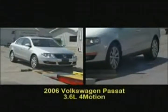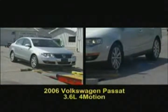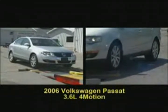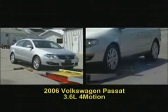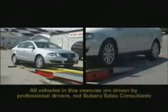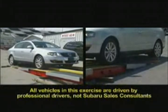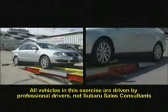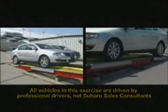In this exercise, vehicles are driven onto a ramp that incorporates 4 sets of rollers. 2 cameras capture the action on both sides of the car. First, the vehicle must climb over a log, demonstrating how power is transferred under a light load. Next, with its front wheels on the rollers, simulating an icy hill, the car must transfer power to the rear wheels so they too can get over the log.